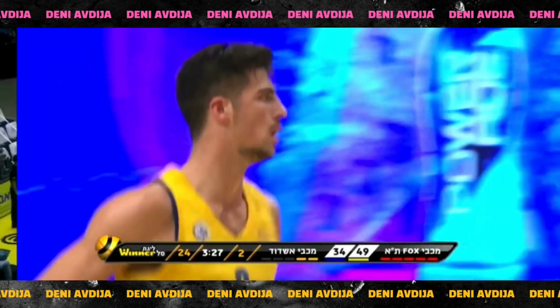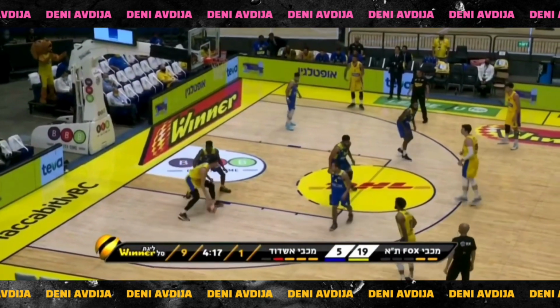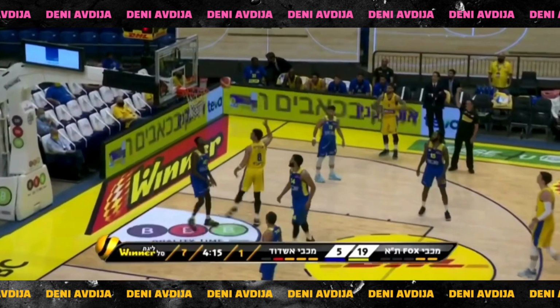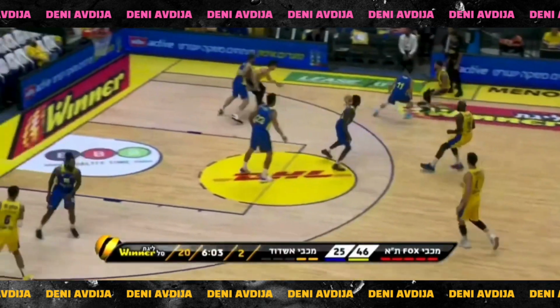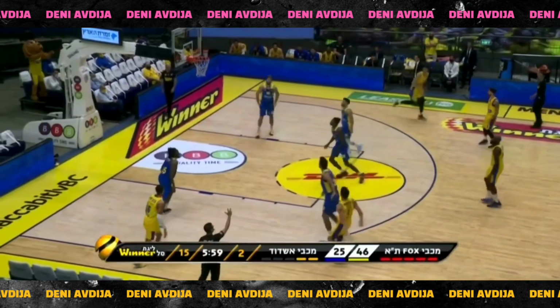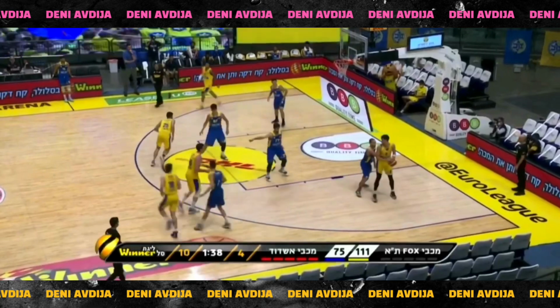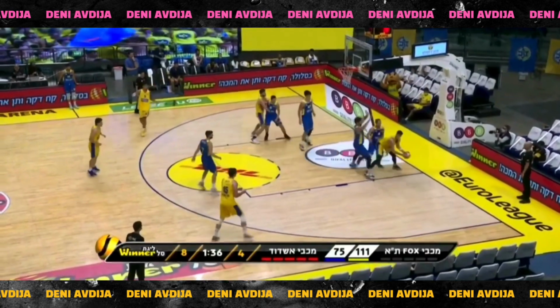One of the interesting areas of Deni's game that I mentioned in his prospect breakdown was his post-scoring ability. He's able to easily back his man down here and get to the free throw line. And the post-scoring opens up his post-passing. Great vision here, hitting the weak side wing. Another nice pass here as Deni reads the double and kicks out to the open shooter.